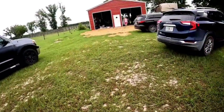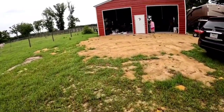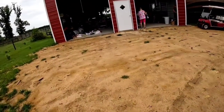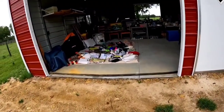All right, I saw a few pictures of this garage sale online on Facebook Marketplace. I really had no idea the vintage treasures that were going to be inside this barn. This was definitely an epic haul, and you want to make sure to stay till the end because I will show you a detailed haul of everything that I picked up.